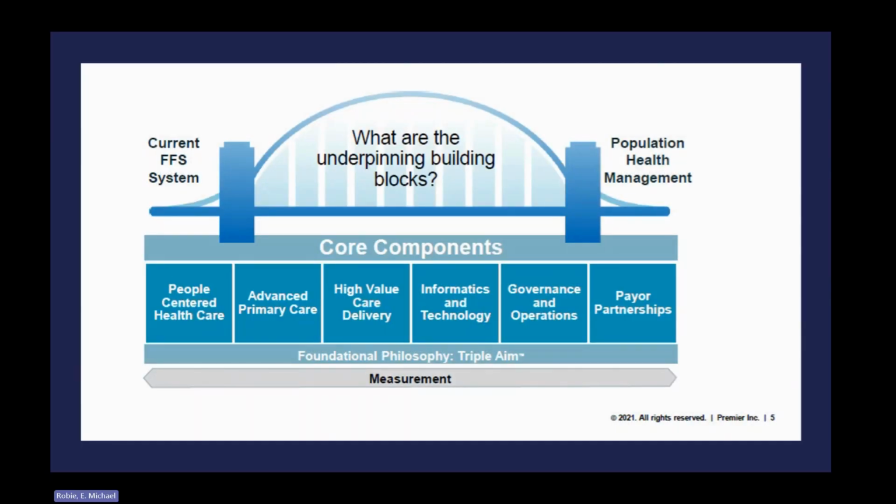If you joined me last month, you saw this, and this shows us that as we move across the bridge from current fee-for-service to true population health, which you could insert value-based care into there, it really takes a lot of support to hold the bridge up. When we talk about cancer care, you talk about people-centered healthcare. That gets into the motivational interviewing that we'll talk about and how to really connect with those patients. The same with high-value care delivery and advanced primary care. The other thing is that we use informatics and technology to help us close the gap, and we'll talk a little bit about what that looks like. And then really working with our partners.